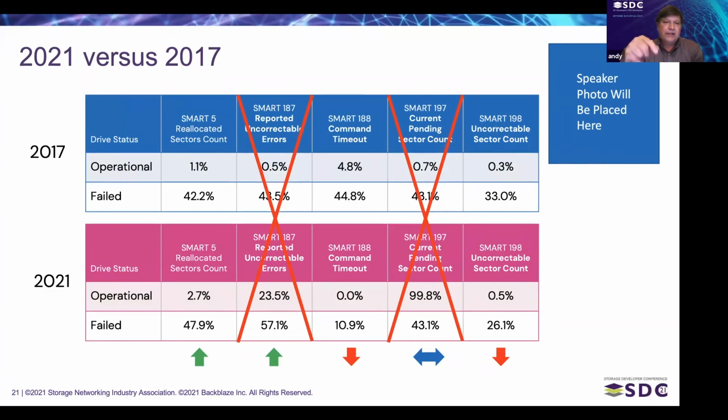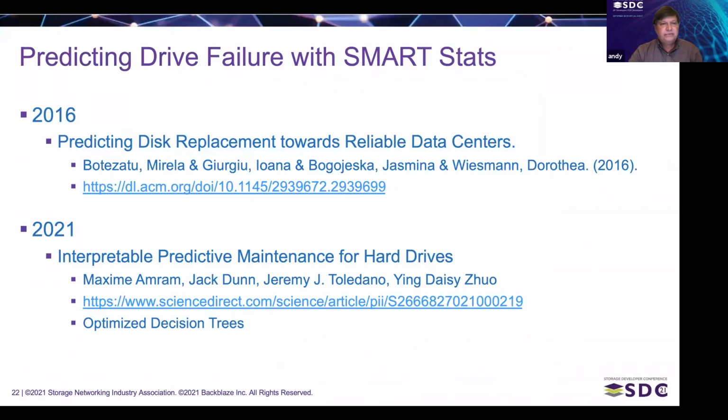And what ends up happening is we have to take out both 187 and 197 in trying to do our calculations and figure it out. So it kind of leaves us with 3. We're looking at some of the others. For example, 196 looks pretty good. And there's a couple of others that we also look at. But it's getting to be a little bit harder these days to do those kinds of things.